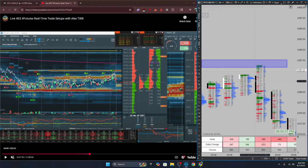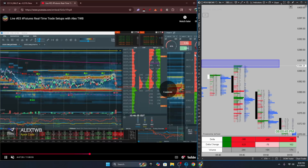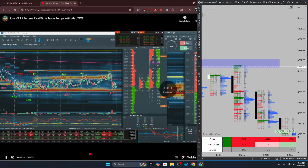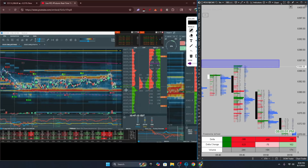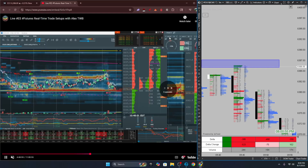We entered there hoping that price would follow through with this absorption and not break above this region and finally take out this 6375 liquidity down below, which we kind of struggled to do. And as you see, we do exactly that, and we were able to move our stop loss to break even as well. But before we could do that, price went ahead and hit our TP.